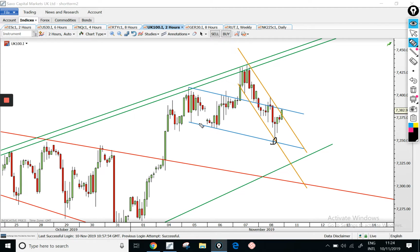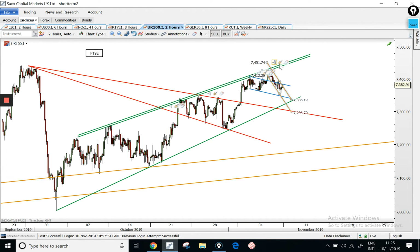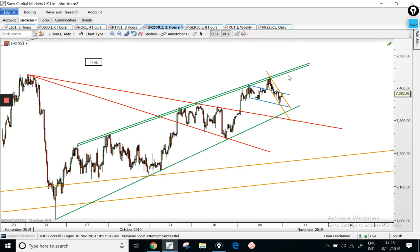The bottom band test together with the blue, and now the golden channel is broken to the upside, and I believe we'll go and do a run to the green resistance, which has been holding. So 1, 2, 3, 4 touches, actually 5 touches on the green resistance, and maybe, and I'm hoping, it will run there and then break it to the upside.